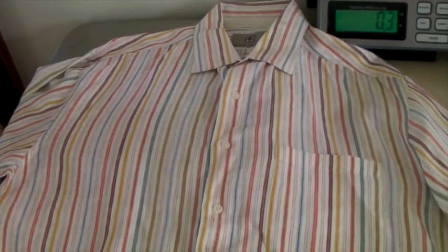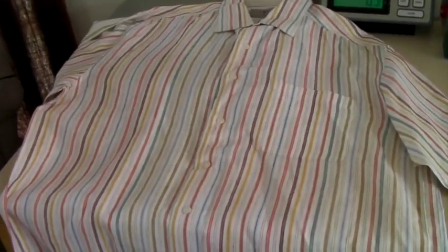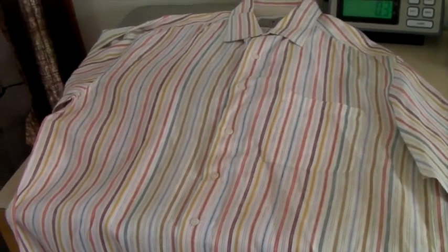This is an extra large, tall linen shirt. It's quite lovely. It feels great. I love linen. But it only sold for $20, which is fine because we've been selling shirts like crazy. And $20 for a linen shirt is a great deal for someone. And it gets it out the door.